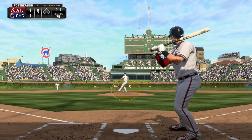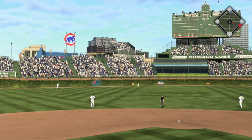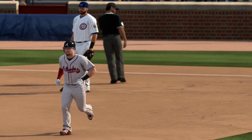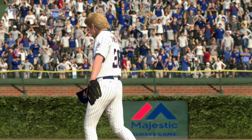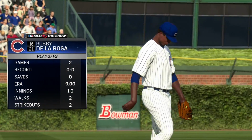So here's Cole Calhoun up 2-1 count in the top of the 7th. He's going to hit one deep left center field. This ball is back at the wall. Gone! Cole Calhoun, the king of clutch, does it again. The postseason hero from 2018, starting off his 2019 postseason on the right foot, a go-ahead home run in the top of the 7th inning.